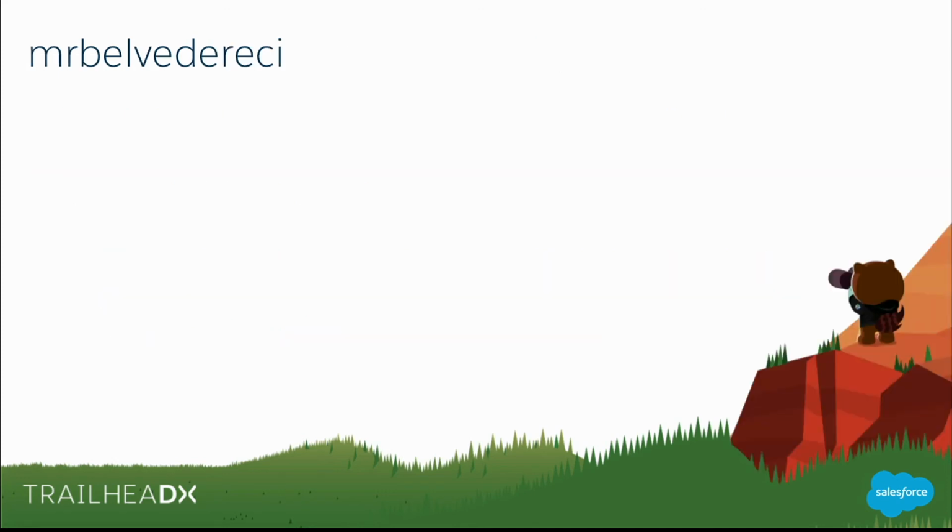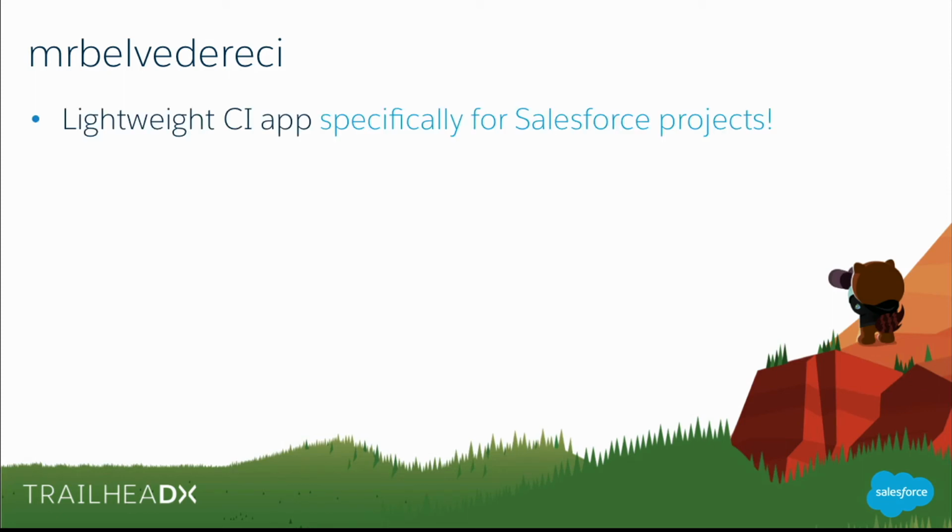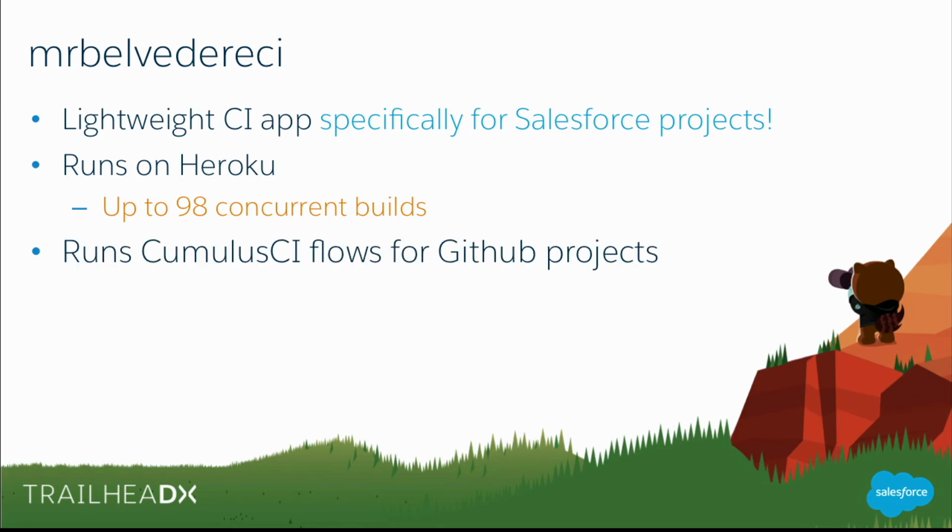So Mr. Belvedere CI is an application that I started building in November of last year. We went live with it in January. It is a very lightweight CI app, specifically built for Salesforce projects that are configured for Cumulus CI. It runs on Heroku. You can run up to 98 concurrent builds. We've actually tested this with 98 concurrent scratch org builds. Pretty cool. And it runs Cumulus CI flows for GitHub projects. So it's a very prescriptive system. It's not meant to solve every build problem or anything like that.